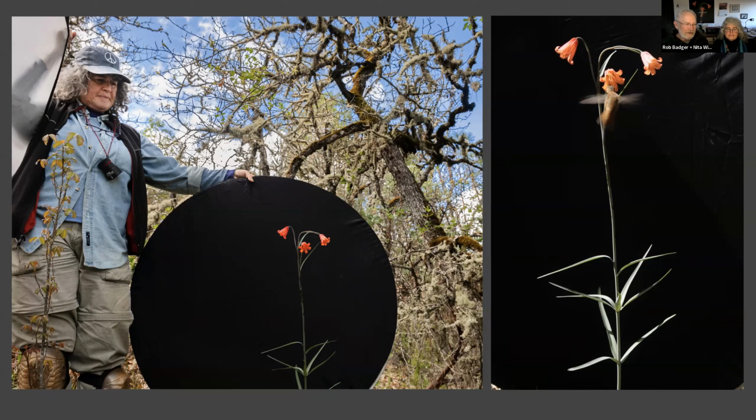Her feet are getting tired because we're waiting so long. I have the shutter on a fast speed to stop the movement. I was looking through the view camera, through the camera viewfinder, with my finger on the remote shutter release. The bird flew in, I got two frames, and it left.